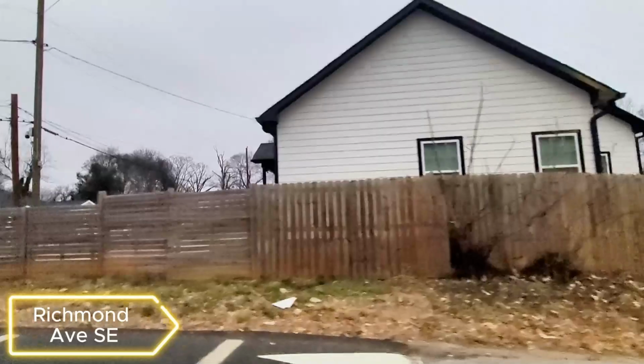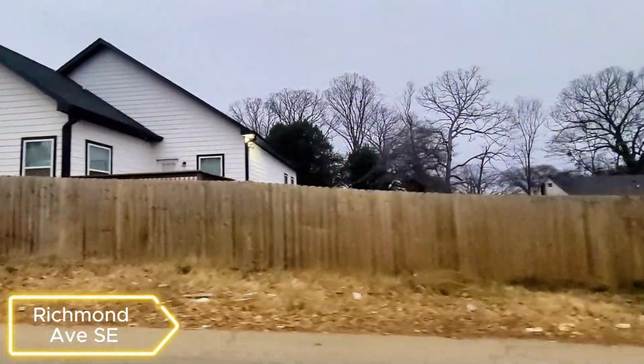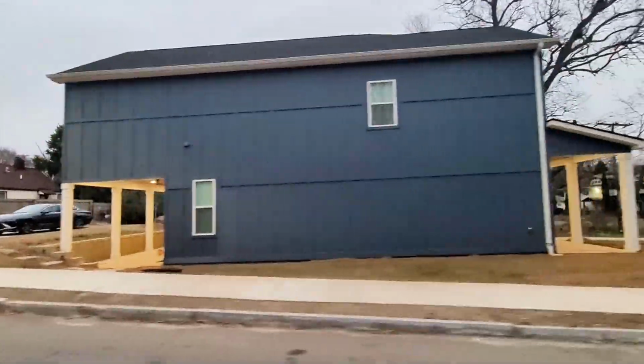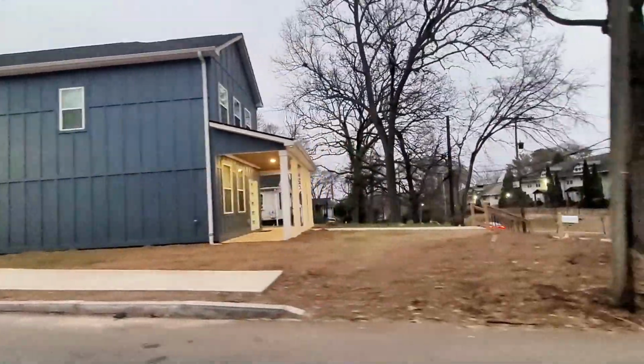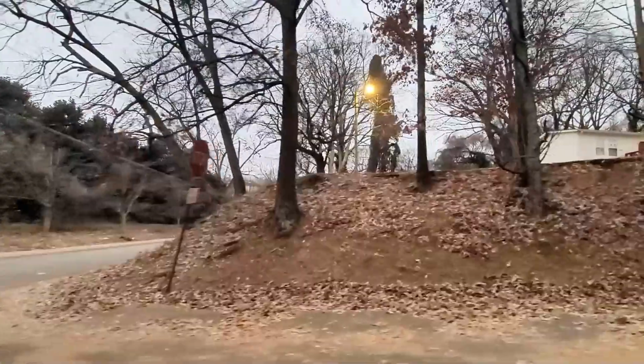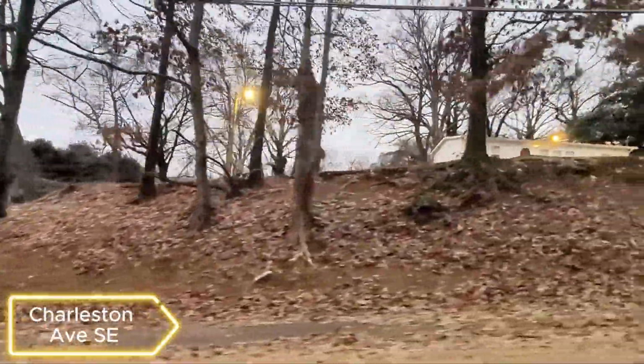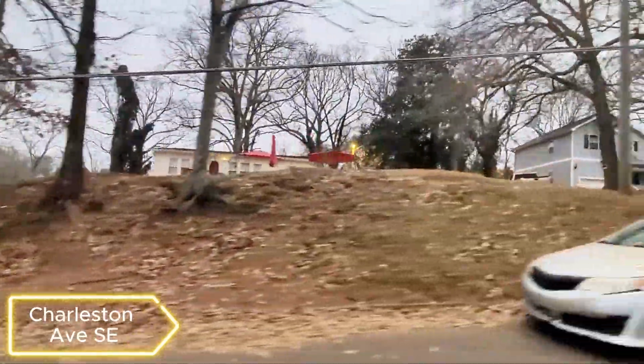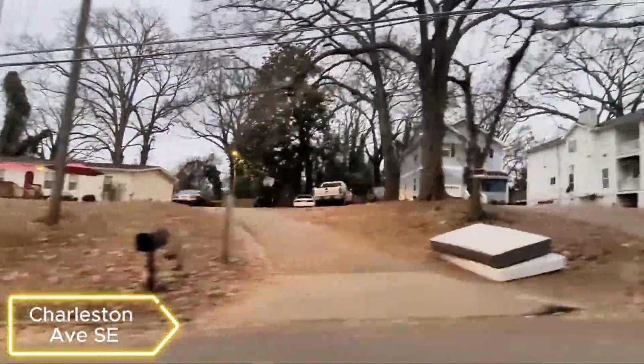Lakewood Heights still has a sense of grit and potential. There are areas that feel a little worn down, but you can also see signs of change, renovated homes, fresh paint, and even some new businesses moving in. This is a neighborhood that feels like it's on the verge of transformation, and that's part of what makes it so interesting.